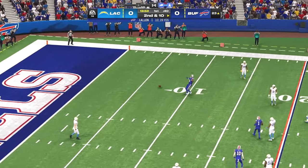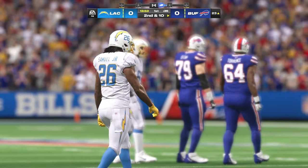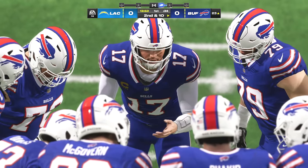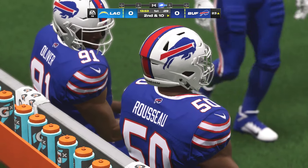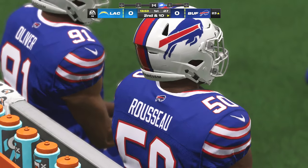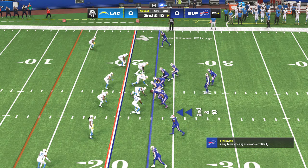Here's Allen on first and 10, and just not enough on the throw there. Down around his feet and incomplete. Nice progress down the field was halted by that incompletion. They could try for some safe yards here to get things moving again, or keep throwing it and pushing it downfield to try and pick up bigger yardage. Here's second and 10.